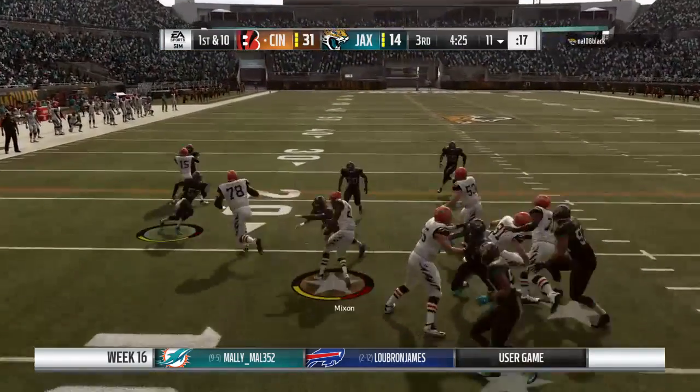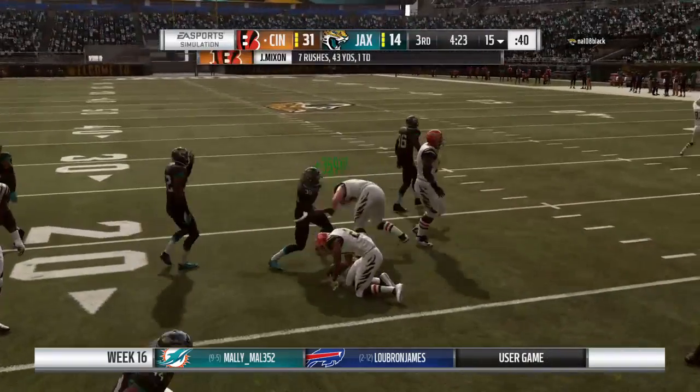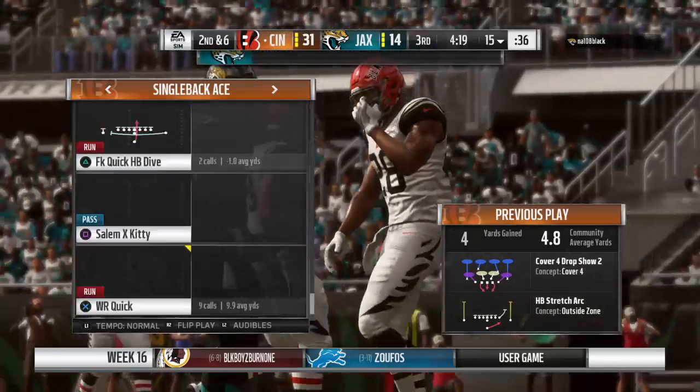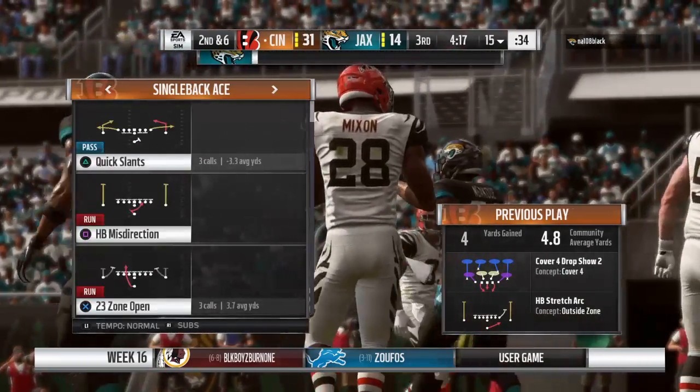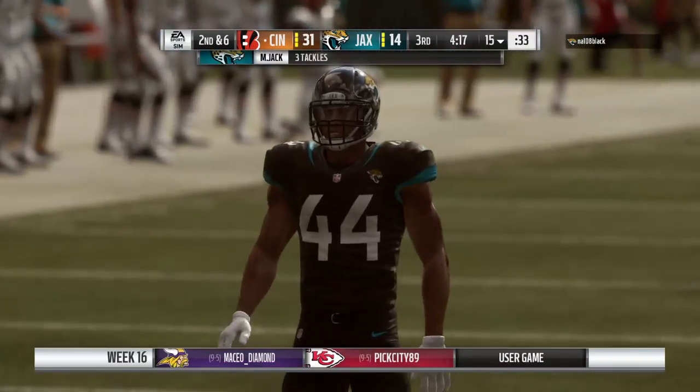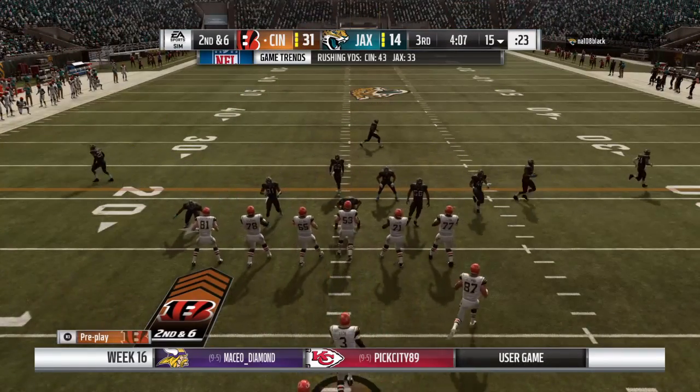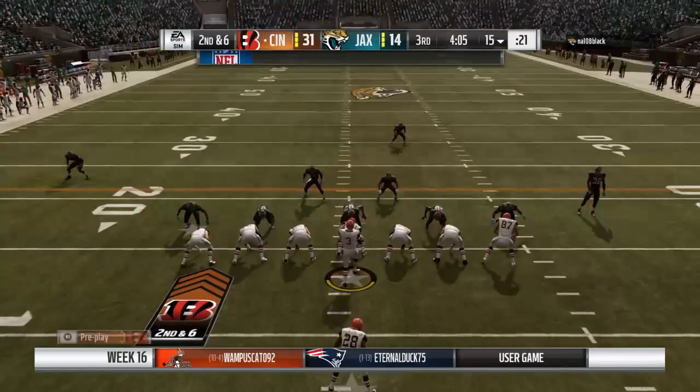They'll try to get the run game going. This is Mixon. And some room for him there as he'll take this up to about the 15. It's a pickup of 4, and it'll bring up second down. Third quarter, and you've got the lead. You're not ready to go into that 4-minute offense to close the game out, but a running game can really benefit your team right now.